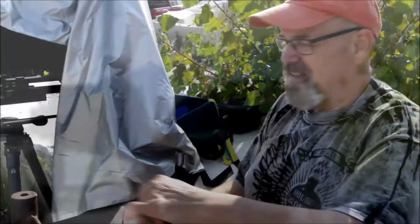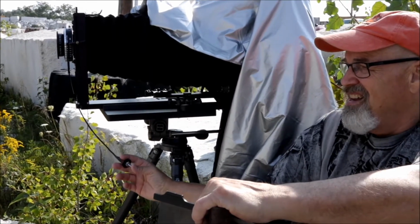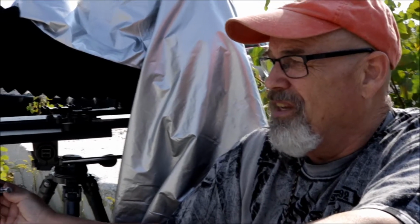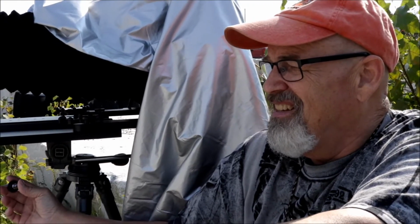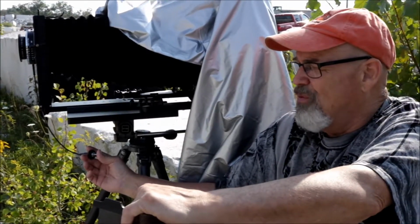Let me double check what I saw on the meter. Get the camera to stop moving and shaking and make an exposure. Obviously I'm going to do 2 sheets, as I always do.